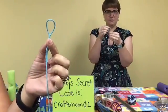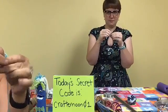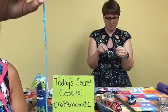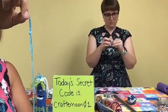We have a little loop in our string. Now I'm just going to tie it in a knot. So we're just going to thread it through and tie it in a knot. Does everybody have that? So it's just a little loop at the top hanging down.